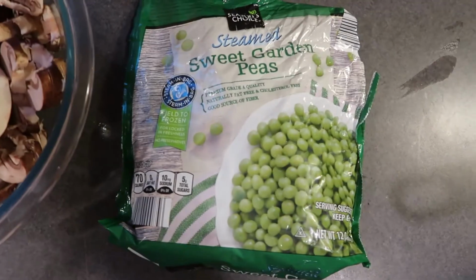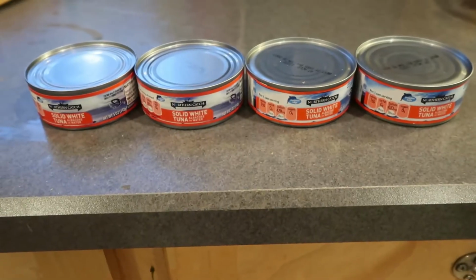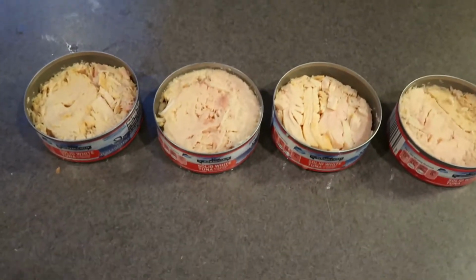You can grab a bag of frozen peas. You don't even have to thaw it, honestly. And then I opened up my 4 cans of tuna here. As you can see, they opened just like magic.